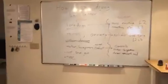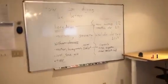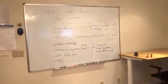Raise speed limit. Again, the last thing I ever want to do with my life is ask government for anything. So we will never work to raise speed limits. I don't know why the speed limits are what they are. I don't really know who sets them.